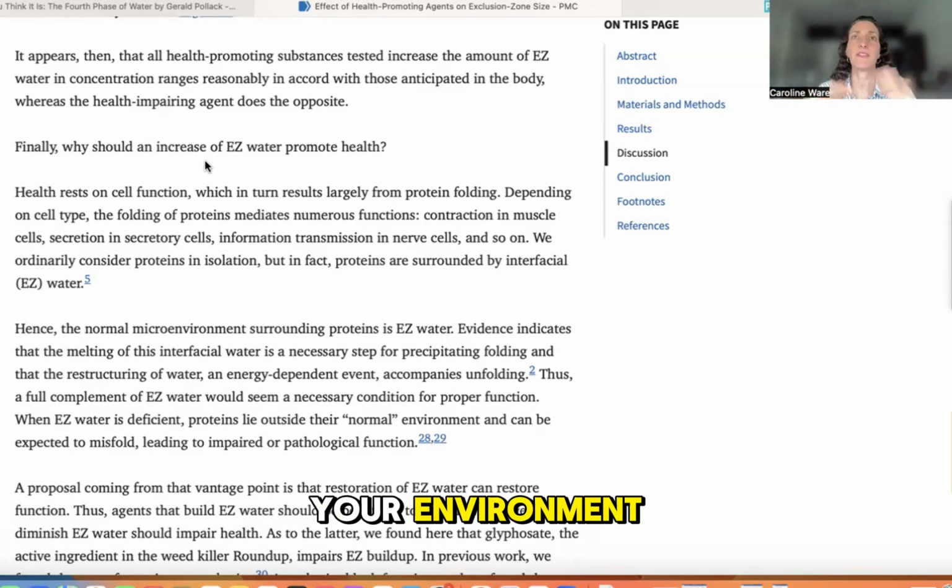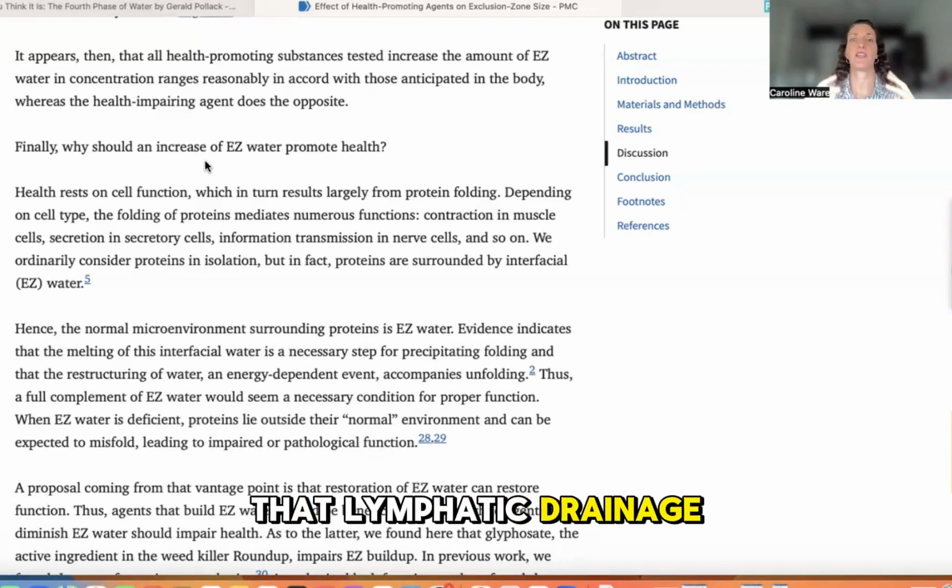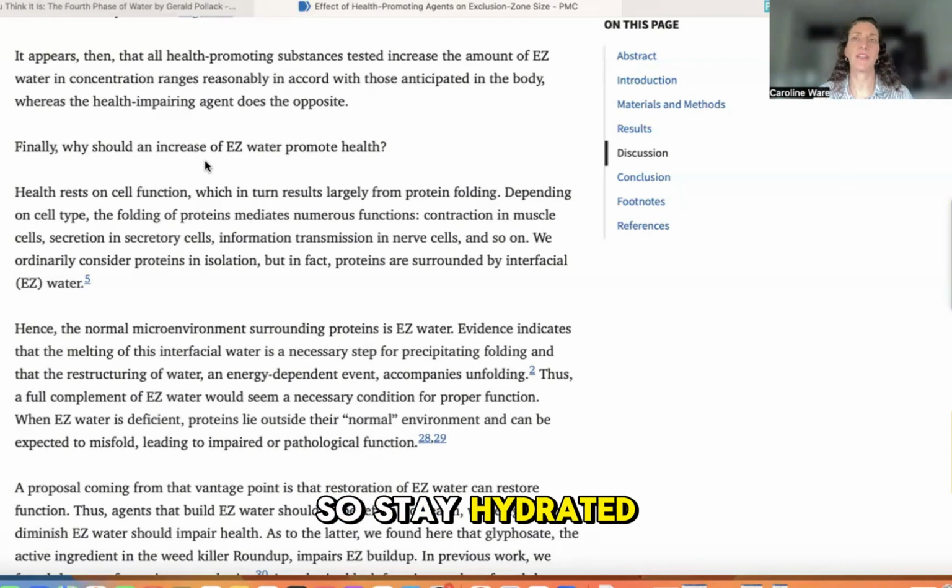So look at your environment. This is what I want you to do. The takeaway is: look at your environment. Are you getting sun? Are you getting good, healthy light? Are you drinking enough plain water, water with minerals? Are you drinking any juices? Do you ever go into an infrared sauna? Things of that sort, and just see how you can promote that. It's really good for blood moving, lymphatic drainage, things of that sort. So stay hydrated, and just take a look at your environment.